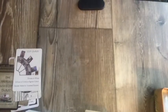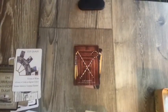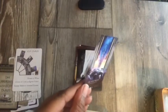Make another pile. 3 of Wands. 2 of Wands. Queen of Wands. She has her cat too. Little black cat. High Priestess. That's a beautiful High Priestess. Is that Nut? The goddess Nut with the stars that hovers over the galaxy like the firmament. Another element card. I like these little element cards. Oh, yes. Little references. This deck is gorgeous.